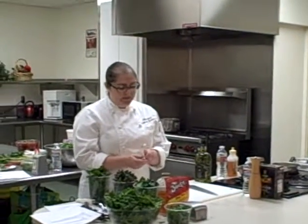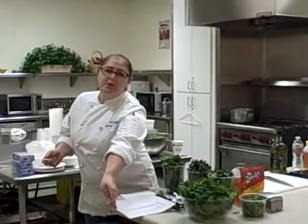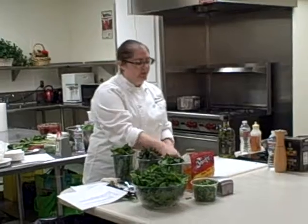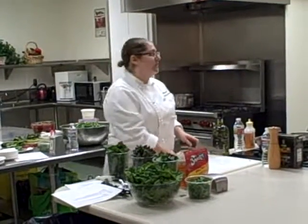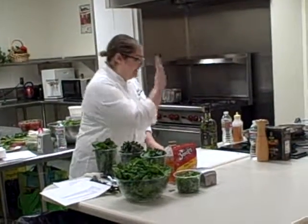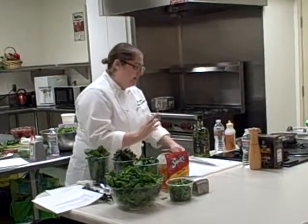And then once I get the skin off, I'm gonna mince it. You could use a garlic press if you had one at home. I have one. I do find it's just one more thing for me to have to clean. So if I don't have to, I'm not gonna use it. So once I get the skin off the top, I'm gonna take my knife, and I'm gonna flatten it.